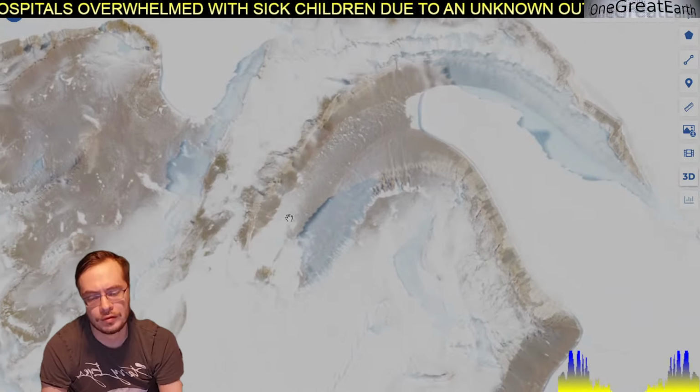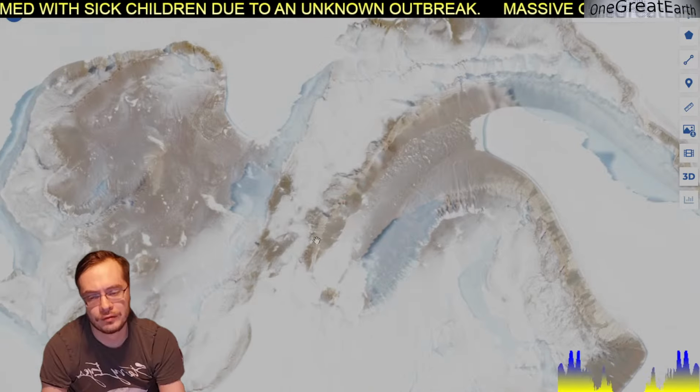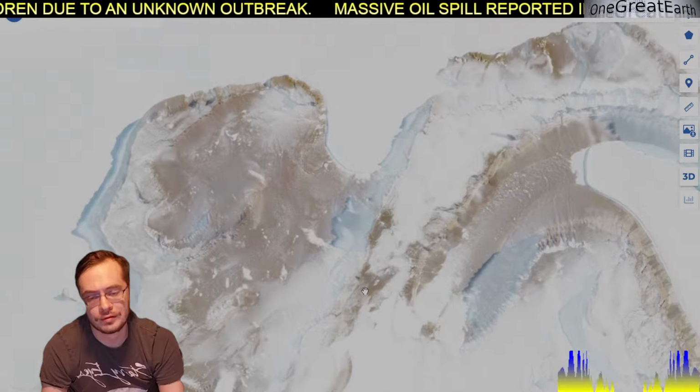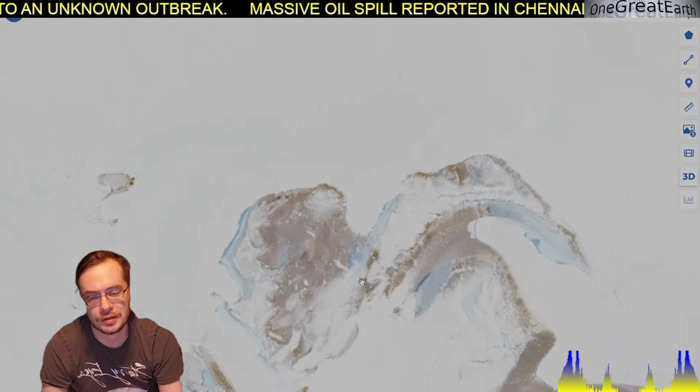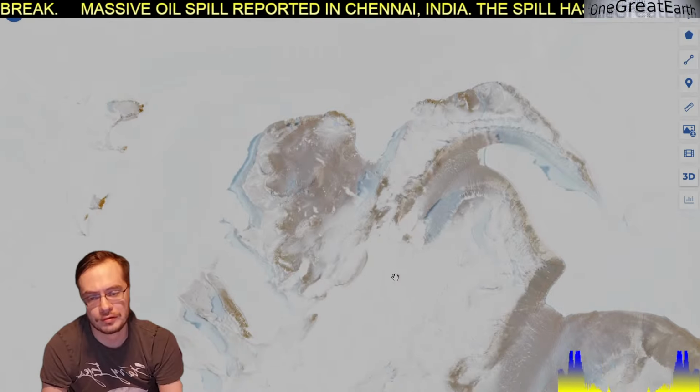This is all near the volcano Mount Erebus. Mount Erebus being active, I don't think would cause all of this by itself. This is greater amounts of change than that volcano could have possibly caused on its own.